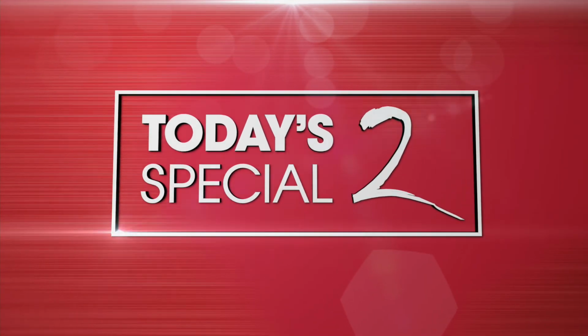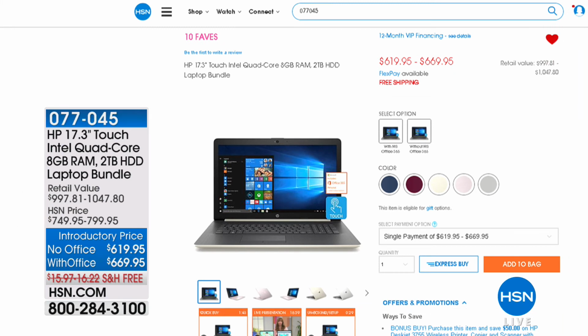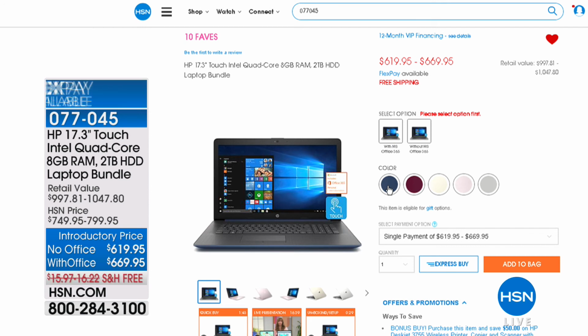Now, wanted to let you know we've actually got a Today's Special 2. Now, our Today's Special is coming up in our next hour, but our Today's Special 2 from HP, this is the big, gorgeous 17.3-inch touch Intel quad-core, 8 gig of RAM, 2 terabyte hard drive, laptop bundle. What that means for you is if you want Office, you want this to be your Office, basically, you can get it with Office included at $669. Without Office, if you've already got a license, for $619.